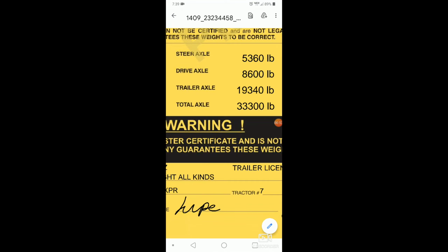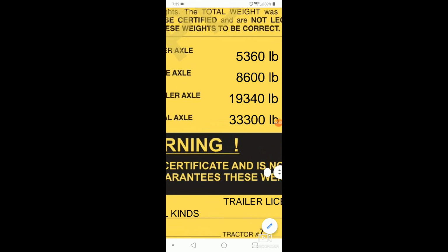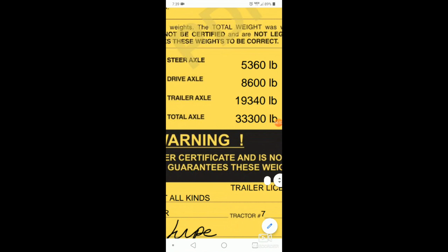Here's the most current scale ticket. Again, we're too legit to quit here. Steer axle, 5360. Again, I can go to 6,000. The drive axle, I can go to 9750, so we're at 8,600 now. And then the trailer, I'm good up to 20,000. 19,340 is where we wound up.